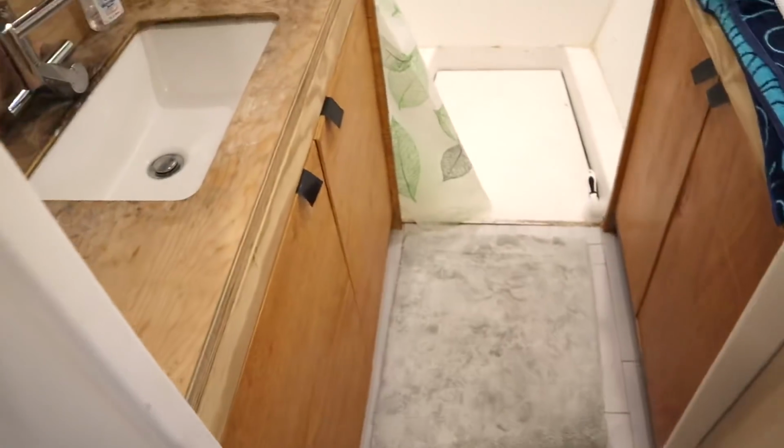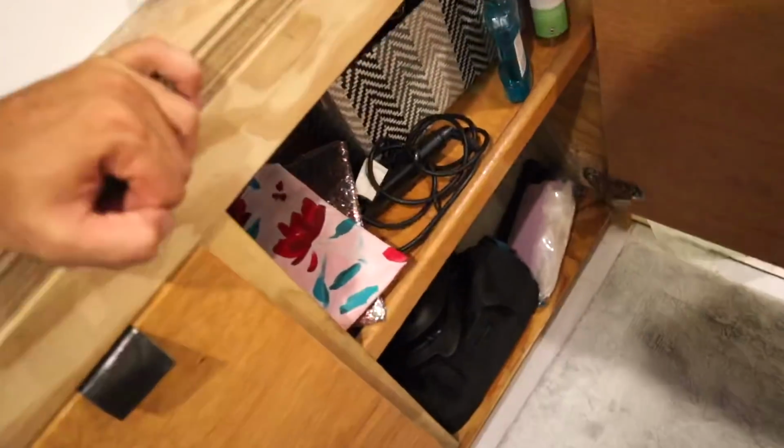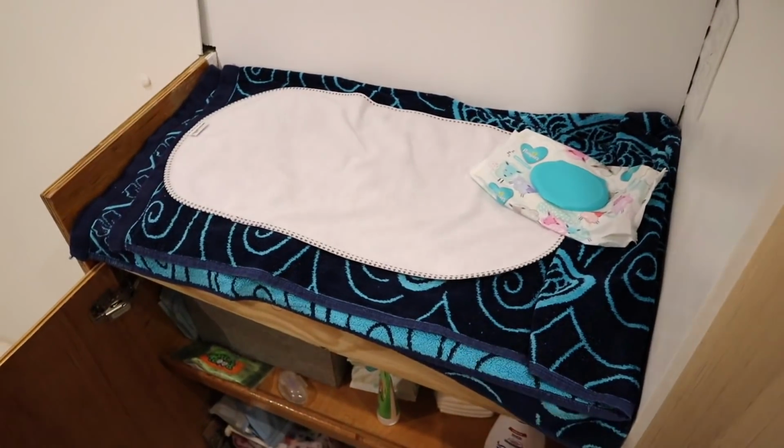Almost perfect reflections. So in the bathroom, we have built cabinetry underneath with only temporary handles right now. I have real handles, I just haven't had time to put them in. And some shelves in here too, to keep things from falling out. And then also on this side, this is baby stuff. And we also use this side for the baby changing station. Ultimately, just like all the other cabinets we built, we're gonna put nice new veneers on, like new boats have.